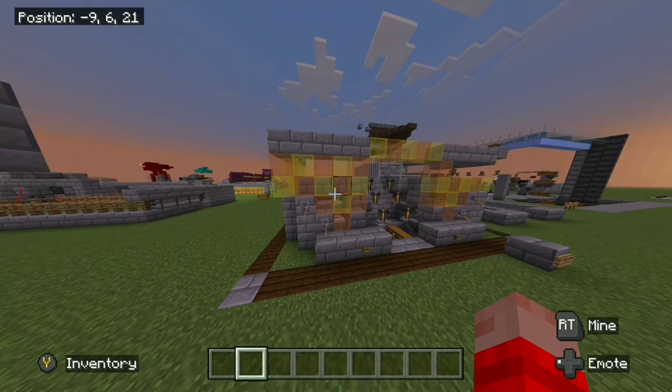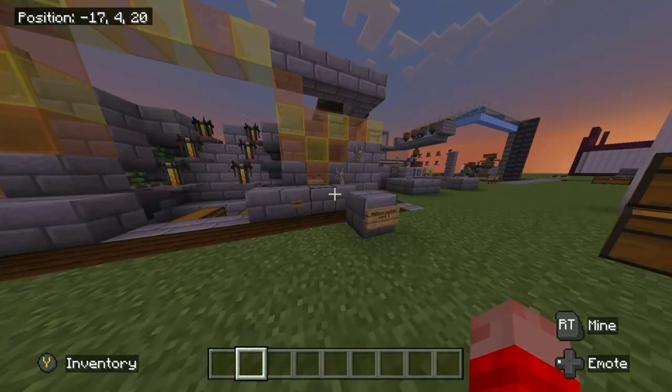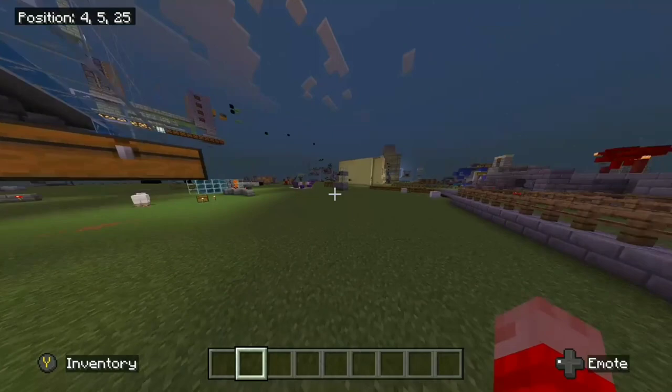Today I'm going to be walking around all nine of the Potion Marks, all of them. This video shows me showing you guys all the past, present, and future potion brewers.